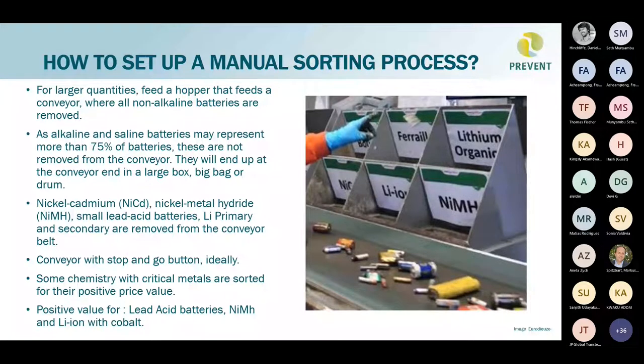We know by experience of my colleagues working in Landbell Group that lead acid batteries, nickel metal hydride and lithium ion with cobalt have a positive value. All the other types of batteries, then you have to pay for treatment.